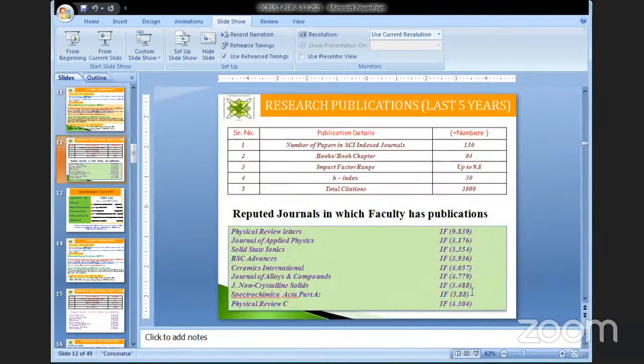Now let us talk about the publications. Of course, this is not a big thing, but since this department was established in 2010 and we have a faculty of 10 members, in the last 5 years we published nearly 150 papers in SCI index journals, 4 books, and if we talk about the impact factor range, we have published papers up to 10, and the H index is nearly 30, and the total citation of the department is 3000.